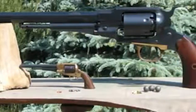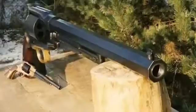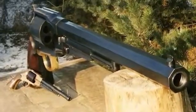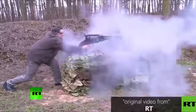28mm caliber. Charge weapon of 138 grams, barrel length is almost 1.5 meters, and the total weight of the weapon is 46 kilos. It shoots and strikes a target from a distance of more than 50 meters, which remains the world record to date.